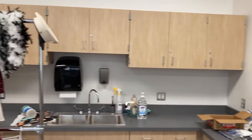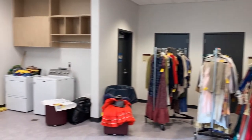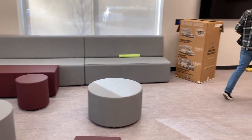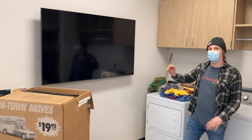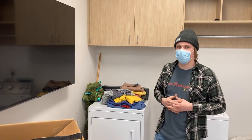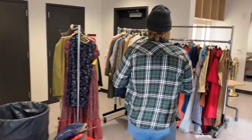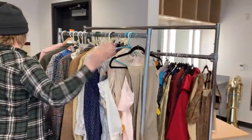And we have all these couches out here for everybody to just chill before they're supposed to be on stage. And here's a big monitor that broadcasts live video from the stage while performances are happening, when it actually works. We have had some problems with them, unfortunately. Here's just a few costume racks. We'll probably move this out of the way.